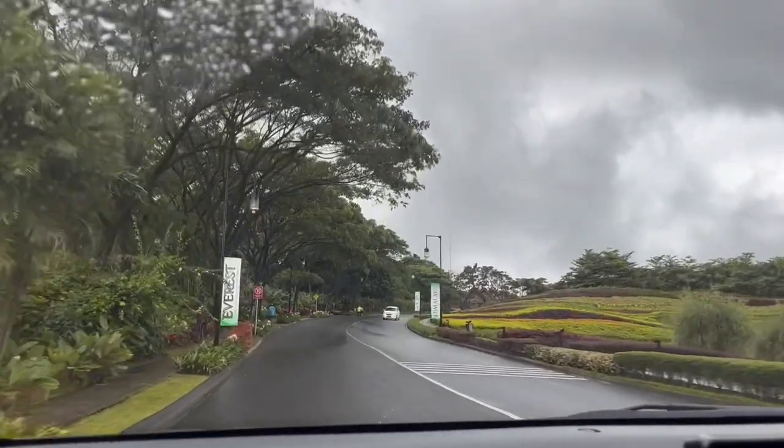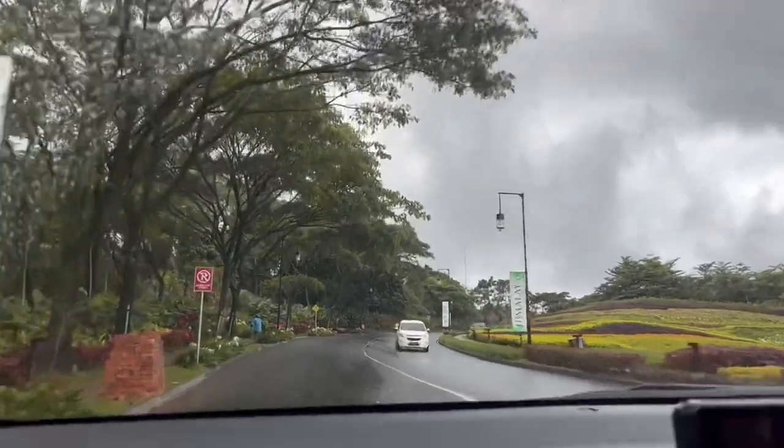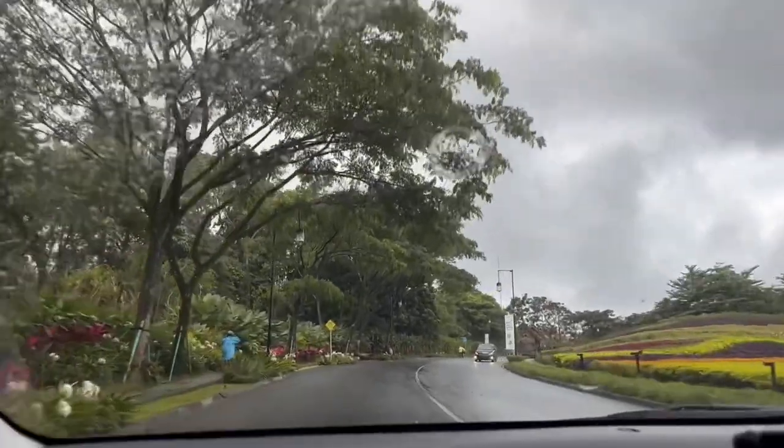Hi guys, today I'm going to have a little staycation with my family in Pullman Ciawi Vimala Hills.